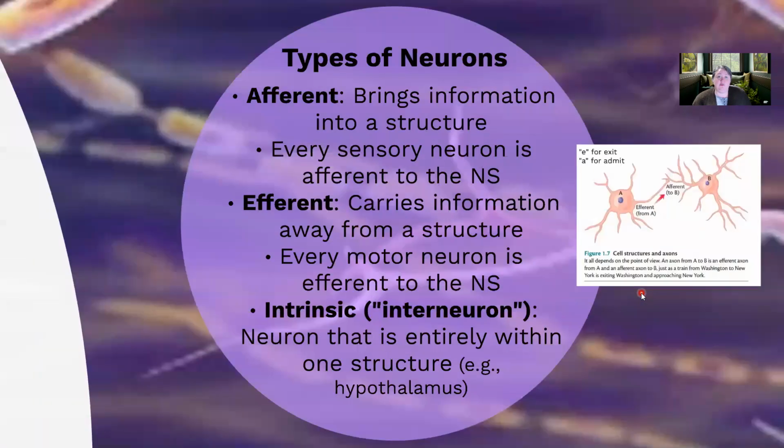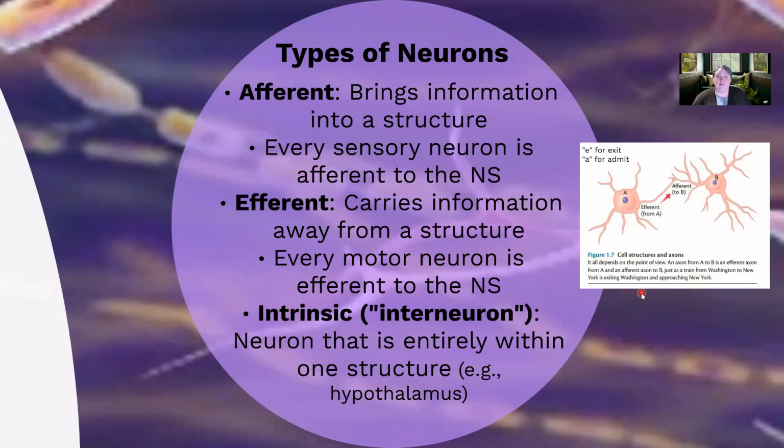Now let's move on to neuron types, or really, different terminology you may hear associated with neurons and how they work. The term afferent refers to information being brought into a structure, and efferent is basically the opposite. It carries information away from a structure. The textbook gives us an example that every sensory neuron is afferent to the nervous system, meaning that it's bringing information to the nervous system. So if we experience a sensation, that neuron is bringing that experience of sensation to the nervous system, which, again, our central nervous system is our spinal cord and our brain.